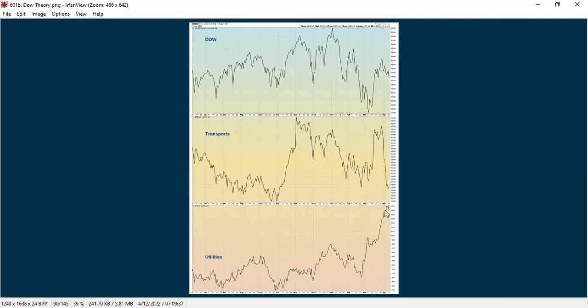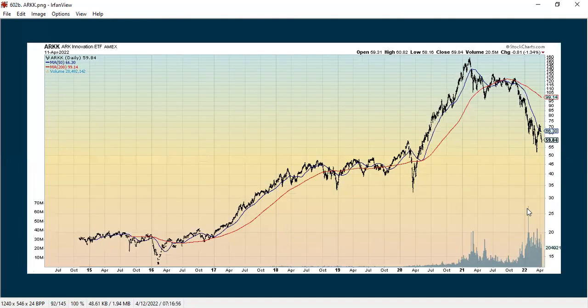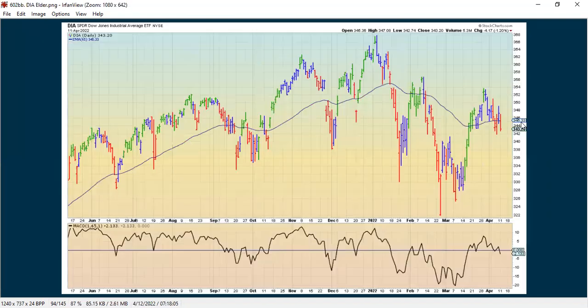Utilities, which have been doing quite well, have seen recent weakness. Here are the FANG stocks, down another 3%, just looking not real good right now. ARK also, after having what could have been a nice little breakout, gave up another 1 1/3% on Monday. The Dow still above the pivot, that could be positive, but we're below both the 50 and the 200-day moving averages.